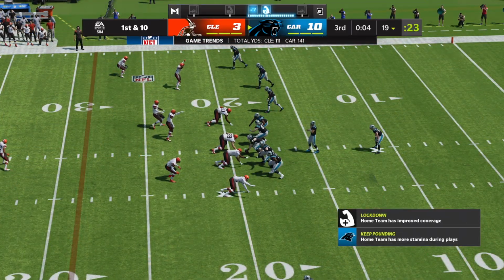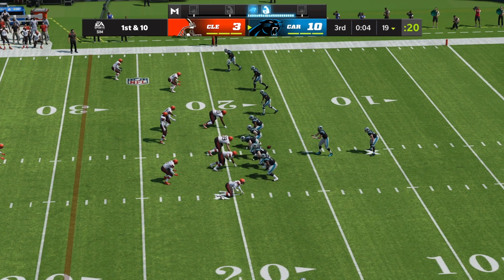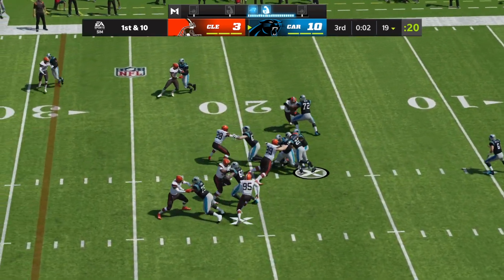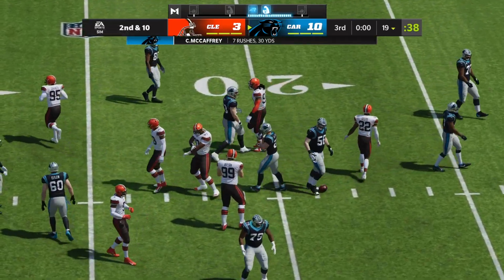The Panthers out there and ready to begin their next drive. And last time they were able to churn some clock. They got the field goal, added on to their lead, but that was a drive that was so long, it should have ended in a touchdown. You know that's how they felt.